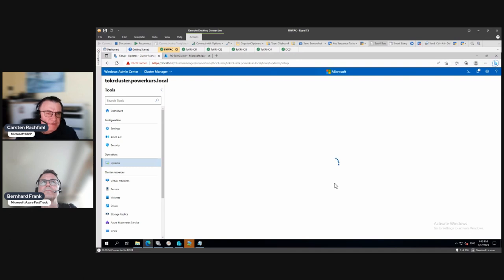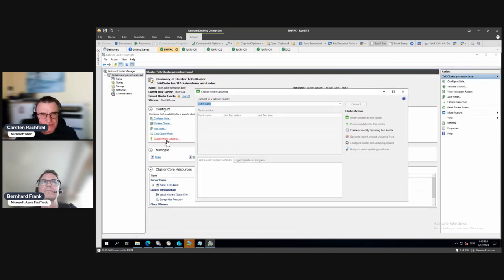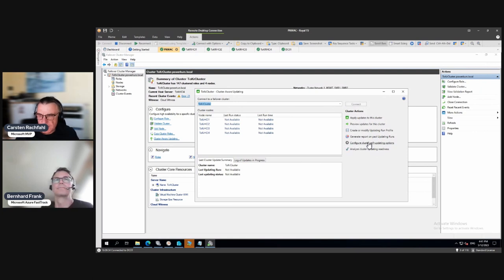If you don't want that, there is a way to pre-deploy it. You can do that if we are in the cluster. You have the old cluster aware update interface, like this one. And here, if we contact our cluster, it just happened automatically. Here we can configure the cluster self-updating options. If you are in an enterprise, you may have an AD team, and the virtualization guys don't have rights to do this stuff in the Active Directory. So you ask them for a pre-deployed computer account. And then if you deploy it with this tool, you can specify which account is to be used for the cluster aware update.